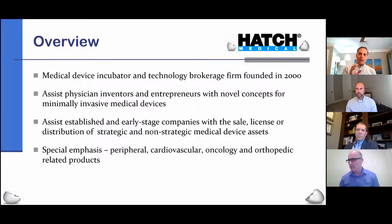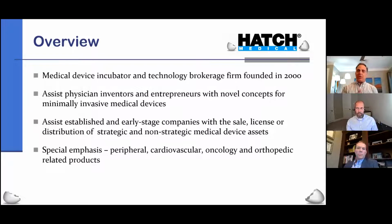We do focus quite a bit on peripheral cardiovascular devices, in the oncology space, and orthopedics to some degree as well. A lot of that is reflected in the fact that there are 6 clinicians who comprise our scientific advisory board, and they are interventional radiologists, vascular surgeons, and interventional cardiologists.